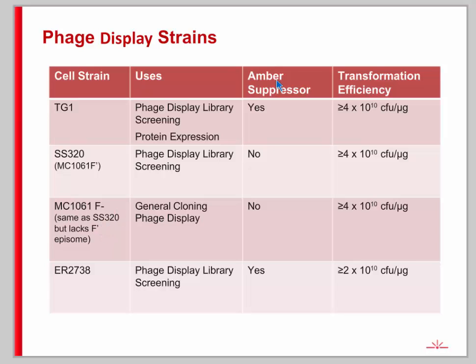And the other feature to pay attention to, again, is this amber suppression. As I mentioned, in phage display, the protein of interest is expressed as a fusion to a bacteriophage coat protein. And in some cases, there is an amber stop codon introduced between the gene of interest, the protein of interest, and the phage coat protein.